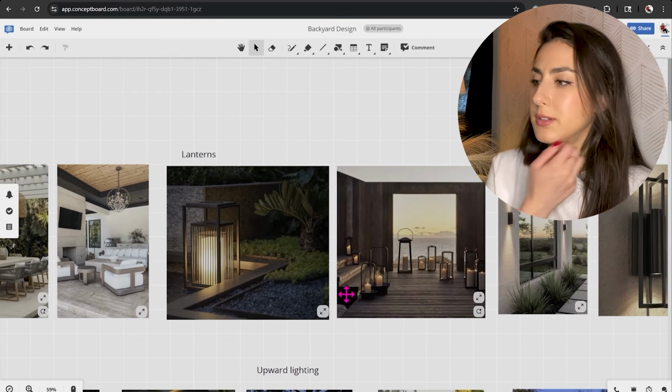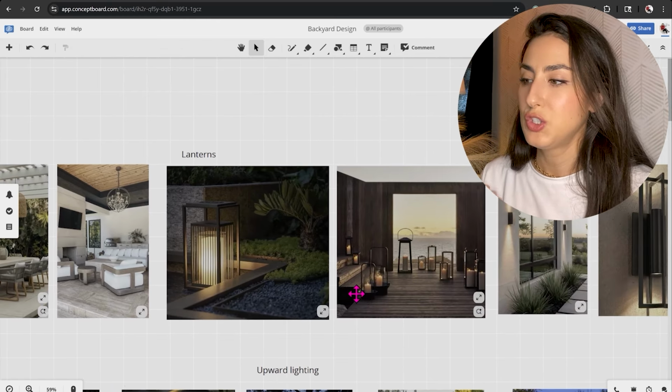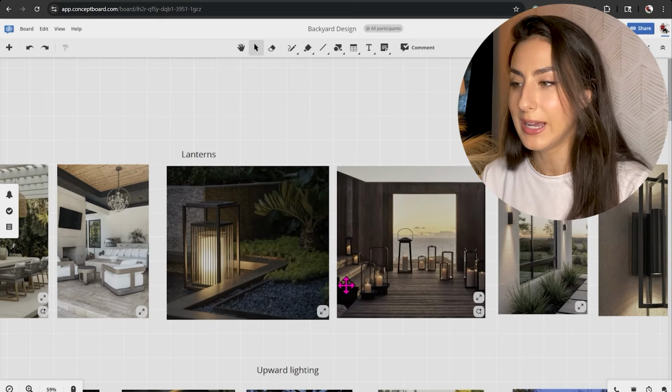Let's talk about lanterns. Lanterns have this resort-like feel, and it shows that you are trying to add a little bit of accessories in terms of lighting. Of course it adds more lighting, and yet it could be its own sculptural thing that you can add as decor.